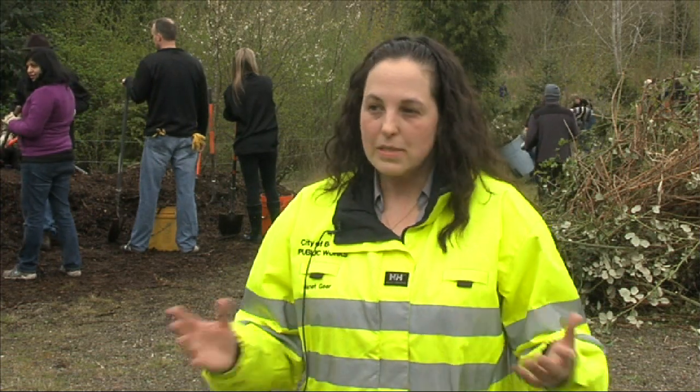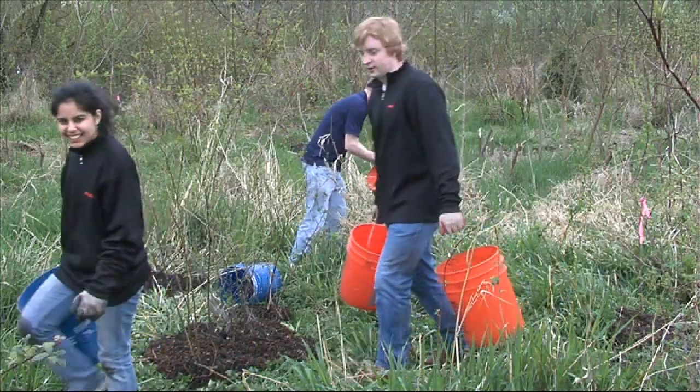Little things like using a commercial car wash, or picking up your pet waste, or not using pesticides and fertilizers on your lawn. All these things collectively can have a huge impact on our environment.